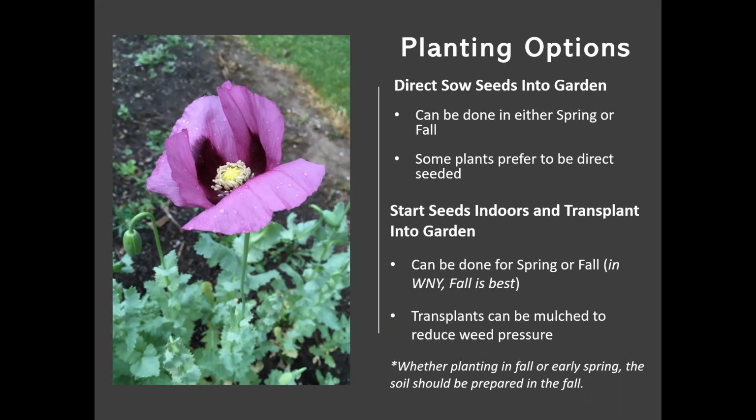I know that some people have transplanted in the spring. I just question the hardening off process. How do you do that so early? So that's something I need to research more. So I fall transplanted this year. When you're transplanting in the fall, you can also mulch to reduce weed pressure, and it gives the roots a little bit more insulation for the winter too. So whether or not you're planting in the fall or the early spring, you should have your bed prepared and ready ahead of time, especially in the spring. Get it ready in the fall, let it go through the winter, and then it's ready for early spring.